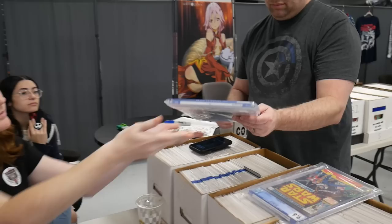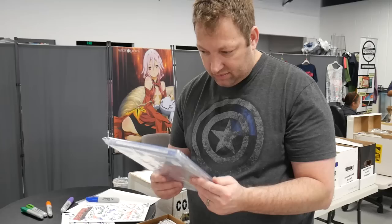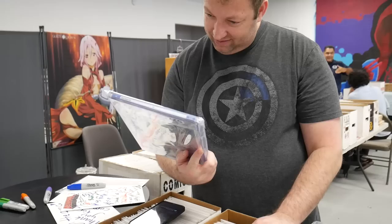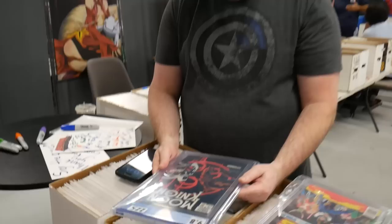Last sold was, I think, $125, so I'd be down to do $125 on it. That's coming down a whole $100 from my sticker price. Such a classic cover. Yeah, the Moon Knight books moved a lot. You've got Booster Gold number 2, second appearance of Booster Gold.